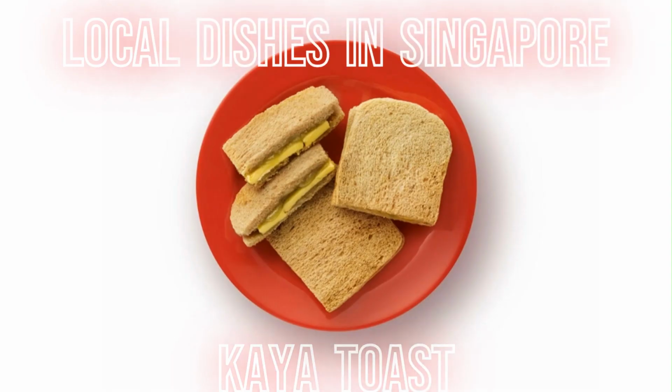Kaya toast is the ultimate comfort food for those with a sweet tooth, offering the right mix of crunch and sugar rush. It is the perfect snack that goes very well with a cup of local kopi, coffee, or tea, charcoal grilled or toasted slices of bread enveloping slivers of cold butter and a generous spread of kaya, a traditional jam made from coconut and eggs.